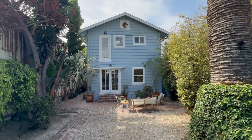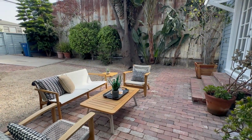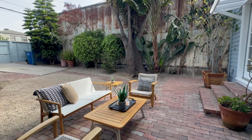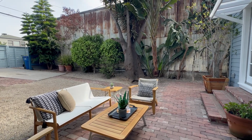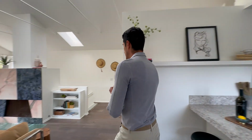What I like about this house compared to a lot of the houses in Windward Circle is that it's a 2-story house and not a 1-story. A lot of the 1-story houses on a similar size lot don't have yard space because most of the lot is occupied by the house. You have a great yard, which we'll show you at the end. But let me show you the dining room here.